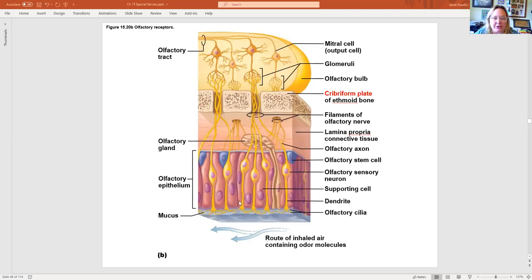Okay, so let's have a close-up of this olfactory epithelium. Remember, we have our cribriform plate of the ethmoid bone. Through that, we have the cribriform foramina, which are the holes, and these olfactory neurons are going to cross through them. If we start at the bottom here, this is where the mucus is, and we have olfactory cilia at the base of these bipolar neurons, okay?